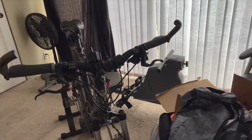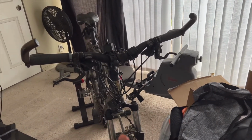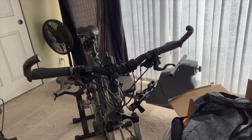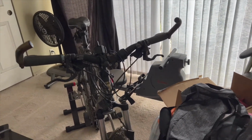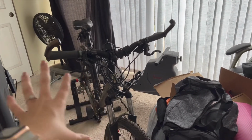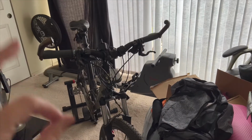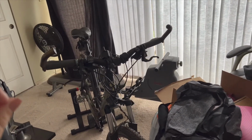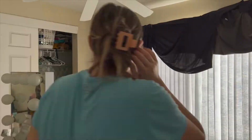Eventually, not today, this exercise equipment is going to be gone. My fiance has given up on the home exercising. I joined a gym that just opened in our very small town, so I'm very excited. We are going to be selling this exercise equipment, but we're gonna have to just maneuver it so that it's still in here for now, but out of the way.